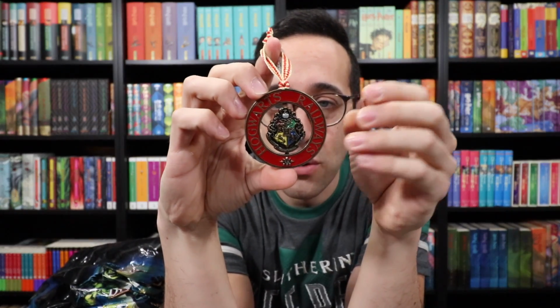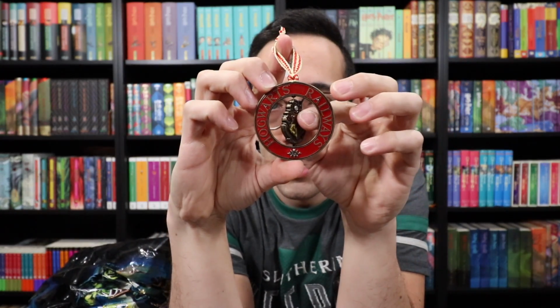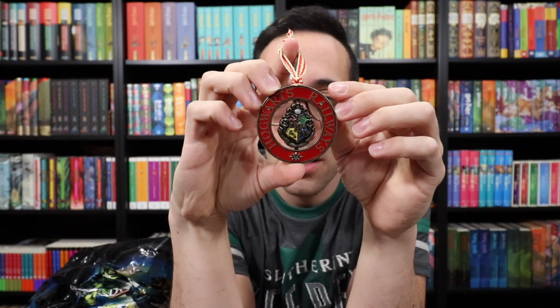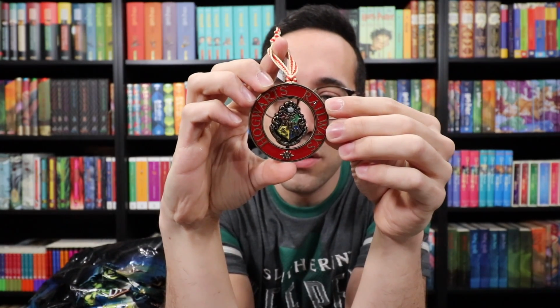They also released a new line of Platform 9 3/4 and Hogwarts Express ornaments. There are so many new ornaments from the Wizarding World of Harry Potter. I actually released a video recently showing every ornament that they sell. But here is the Hogwarts Express ornament, and the Hogwarts crest in the center rotates, which is kind of fun. And then on the sides, it says Hogwarts Railways.